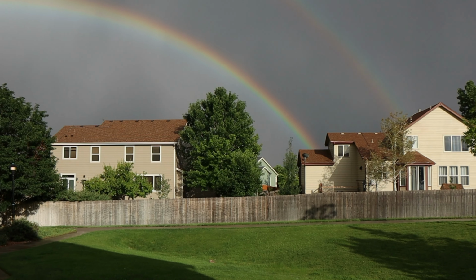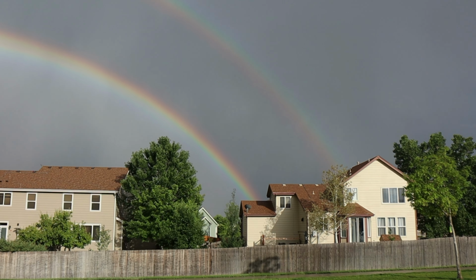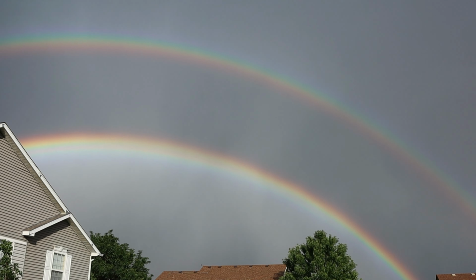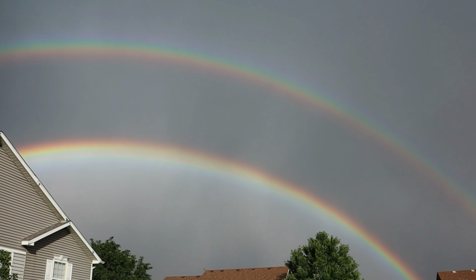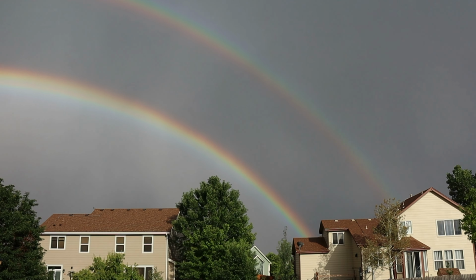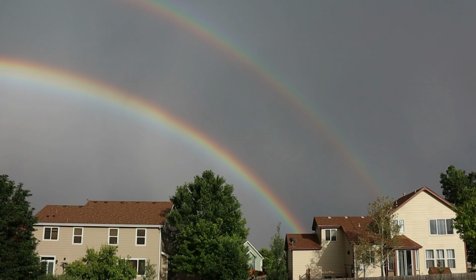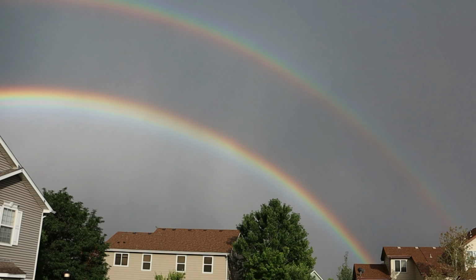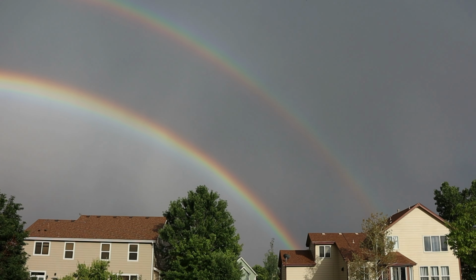I wish I could get on the roof to get a video of this. I've seen lots of rainbows, but I've never seen a rainbow look like this before.